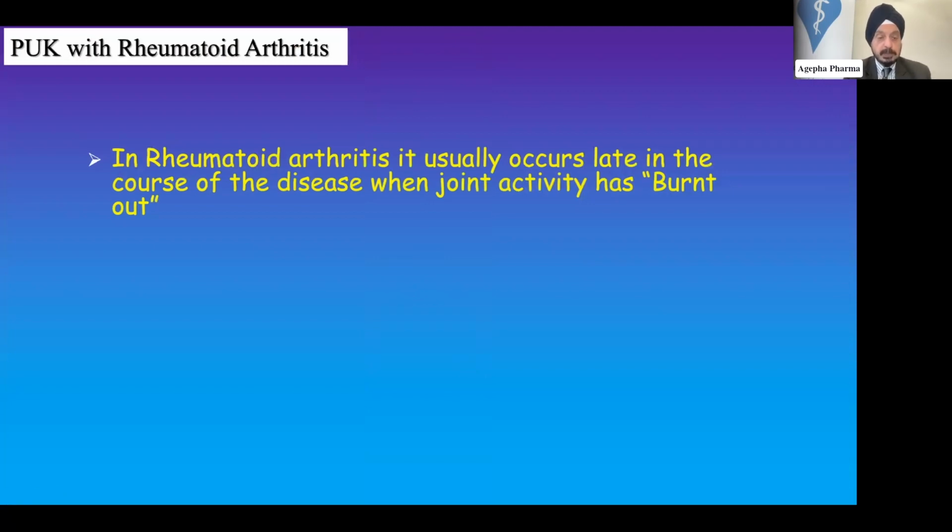Now, this is Foster's paper, which I think will come later, but this is interesting. His paper was also on rheumatoid arthritis. In rheumatoid arthritis, it occurs late in the course of the disease when joint activity has burnt out. We know that there are these atavistic antigens. So your sclera and cornea have cartilage-related proteins. And when the immune cells have access to the cartilage in the joints, they will attack the joints. It's much easier for them to get there. But once all of that is destroyed and the joints are burnt out, usually then the extra-articular manifestations of rheumatoid start to come, not necessarily in that sequence. It can sometimes be simultaneous, sometimes before, but that's usually when it starts to manifest.